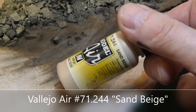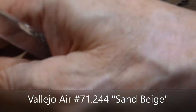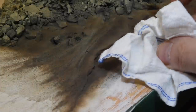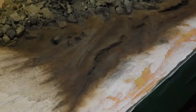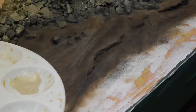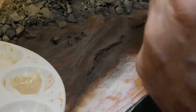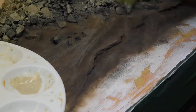So I'm going to show you with a little bit of sand beige here by Vallejo. And what I'm going to do is a little dry brushing. I'll show you what happens, how it makes things pop. Then I use a dry rag with a brush like this. I wipe it almost till I wipe it off really good, and then just try it on something.